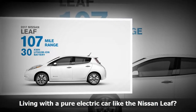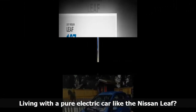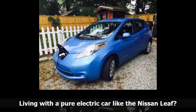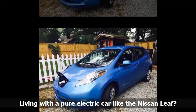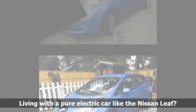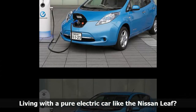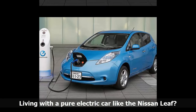80% of Leaf owners charge overnight at home at a cost of about €4.00 for a full charge, yes, just €4. The ESB will fit a charge point to your house free of charge when you buy a new Leaf. The batteries are covered by a 5 or 8 year warranty depending on whether it's the 24 kW or 30 kW battery. In Ireland there are now some 1,200 public charge points available.